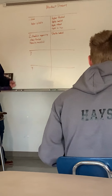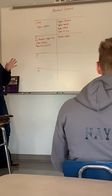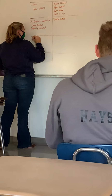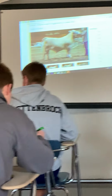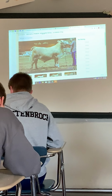I don't know what breed he is. So I would probably go with a fawn colored steer because that's what color he is. Other things you can ID them off of is if they have an ear tag or a brand of some sort.